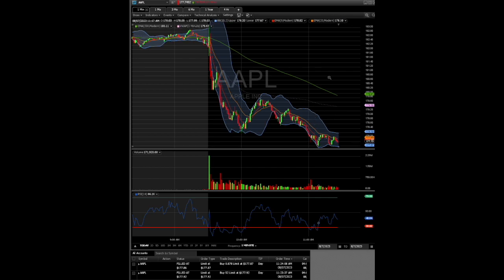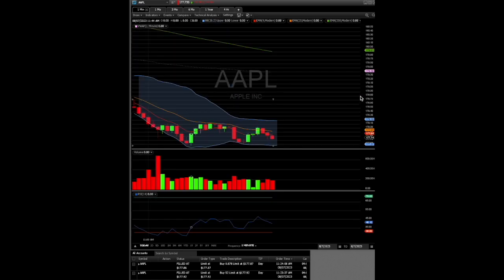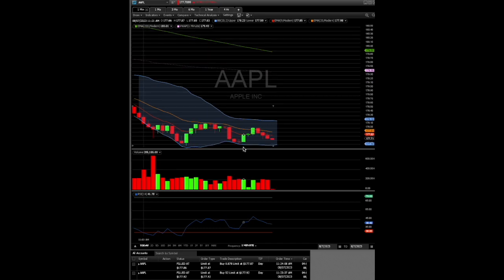I'm going to zoom in more so you can see it. It's starting to consolidate in this area at 177.6 to 177.83. And what I'm going to do is sit on this trade now, and I'm just going to let it play out. I'll pause the video, we'll show where it's at, and then we'll take it from there.